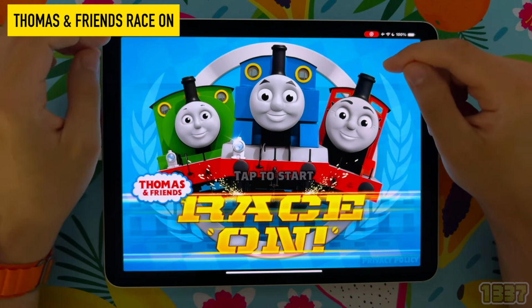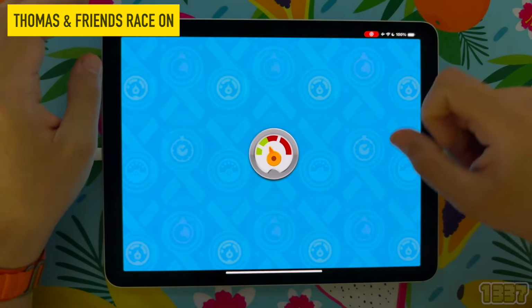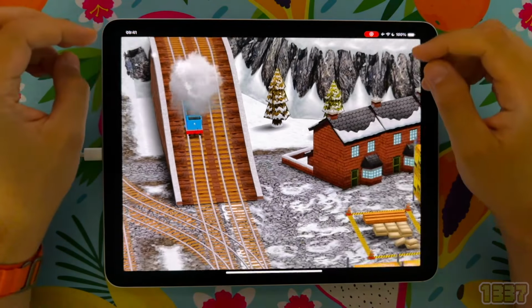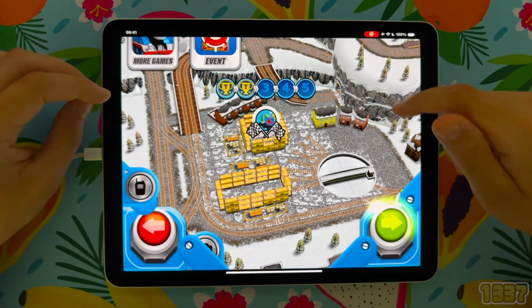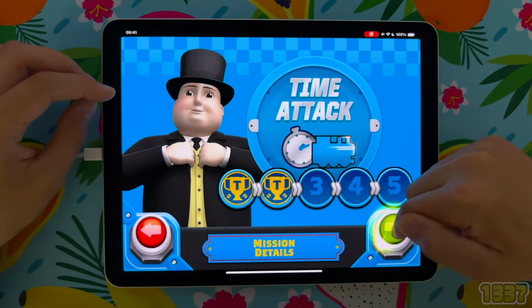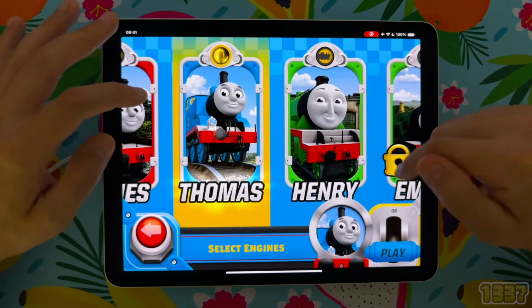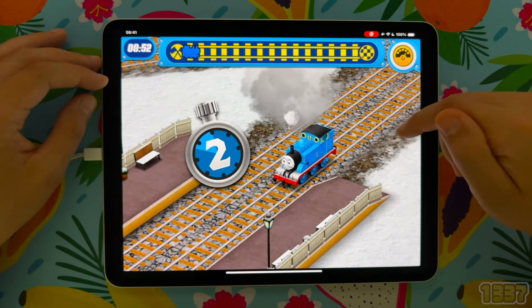Welcome to Thomas and Friends. Choose a place to visit. Winter's snow has arrived on the island of Sodor. Select a mission to play. Try to go as fast as you can. This is Henry. This is Thomas. All aboard.